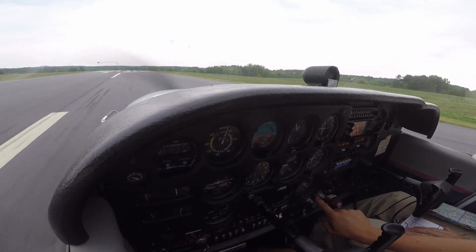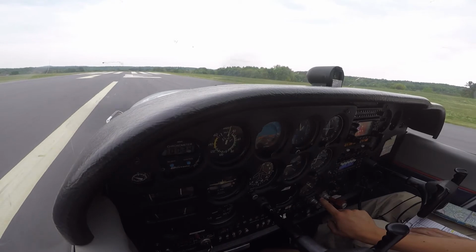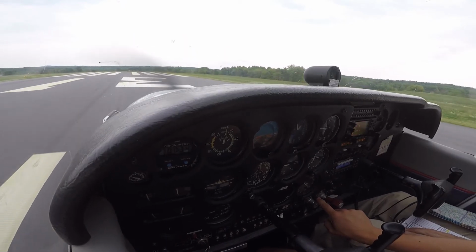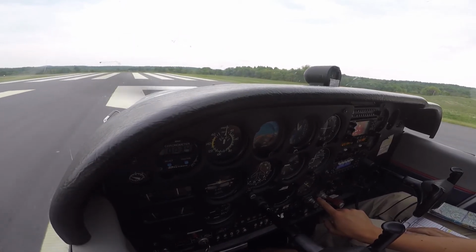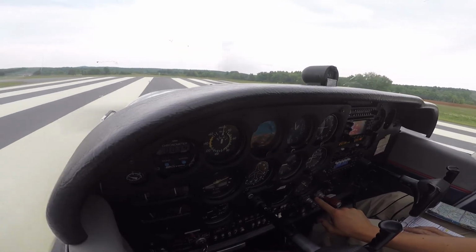I'll say Blue Ridge Traffic 71409, clear runway 13, taxiing back to runway 13. Blue Ridge Traffic 71409, clear runway 13, taxi back to runway 13. Blue Ridge Traffic.